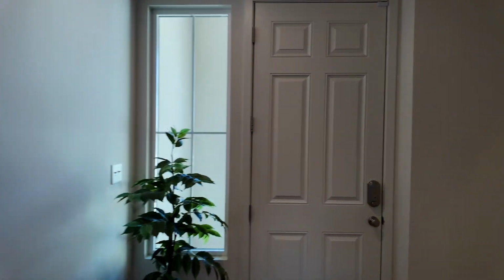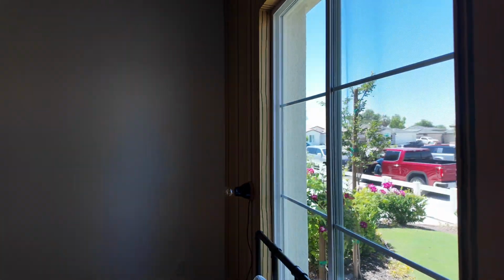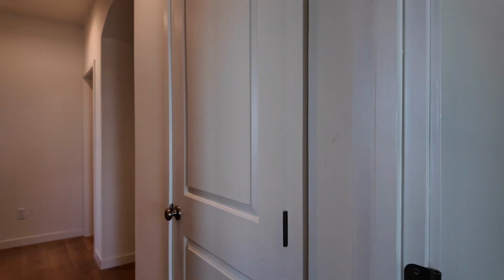So you can see this is a nice entryway here. Then we'll go to the front of the house. So you've got this front room here. It has a nice sized closet. This is the one off the front. Then you have storage there.